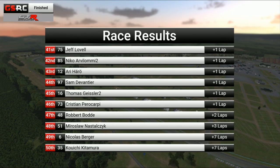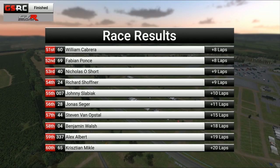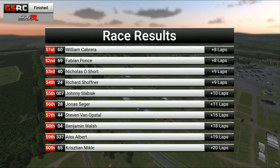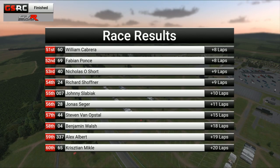And then rounding out the field, what a field. Leon Cabara 51st, Fabi and Fonts 52nd, Nicholas O'Short 53rd, Richard Schoffner 54th, Slaviak in 55th, Jonas Seger 56th, and Obstel, he ran into some issues and finished only 57th, Benjamin Walsh 58th, Alex Albert 59th, and not taking the start was Christian Milky. But that is our 60 car field results from Watkins Glen today. What a race we had.